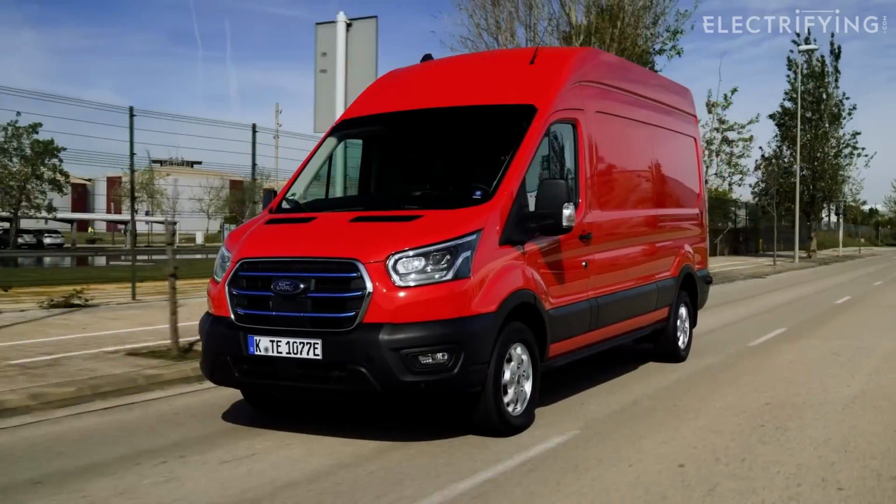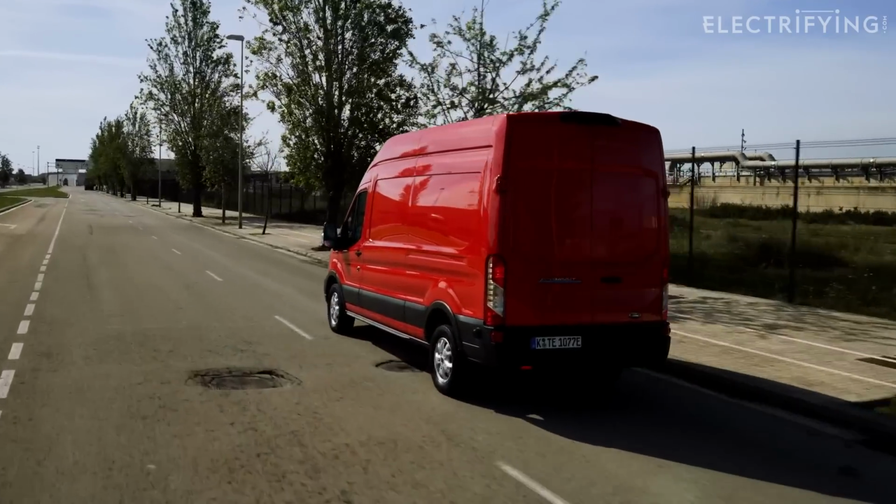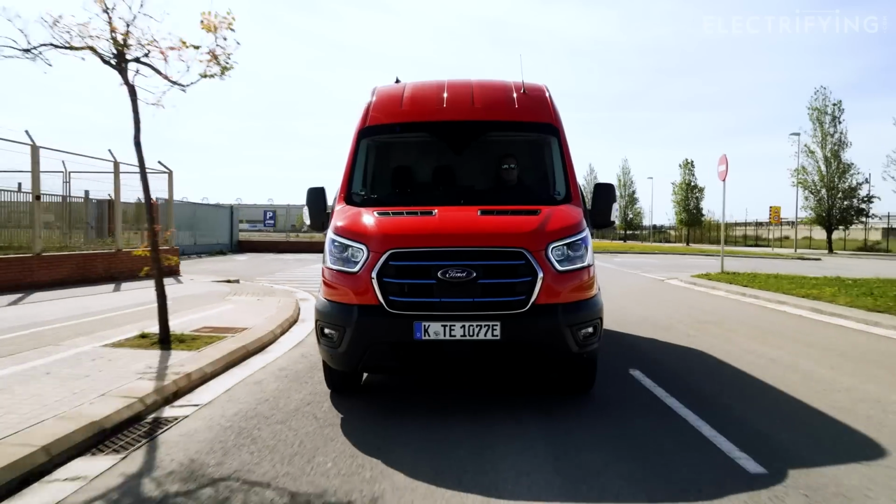Now, the most powerful Transit has 265 brake horsepower and about 317 pounds-feet of torque. This is the less powerful one with about 183. And because the motor and all the electrical gubbins are actually packaged out in the back by the rear axle, this van is rear-wheel drive like they used to be back in the day, which means in theory, it would drift. We're not going to be testing that today because we're serious journalists.